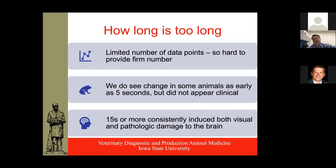It's almost impossible to do any sort of statistics on this, but we do see some mild changes in animals as early as 5 seconds, but those did not result in any clinical disease. But we do see that 15 seconds or more consistently induced both visual, and by that I mean gross, changes, as well as pathologic damage to the brain based on MRI as well as histopathology.